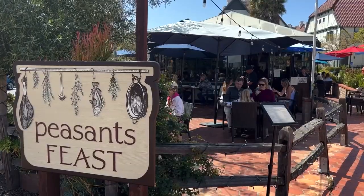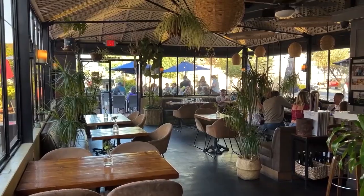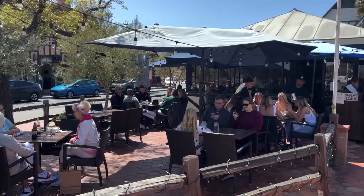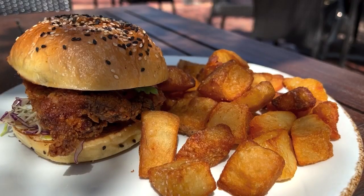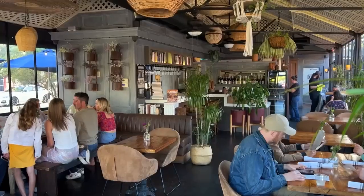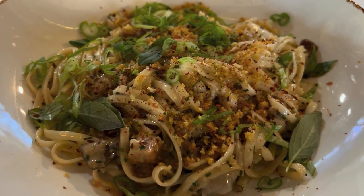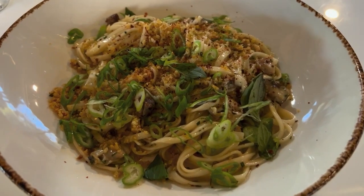So one of my favorite restaurants is called the Peasants Feast, that's located right in the center of town and features both indoor and outdoor dining. For their lunch menu, the spicy chicken sandwich is one of their best sellers. I like their Kobe beef French dip sandwich, and then on their dinner menu, I suggest trying their linguine and clams that was cooked with some kind of spice that made it very unique.